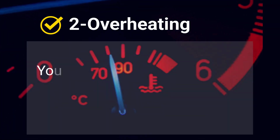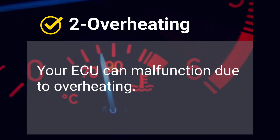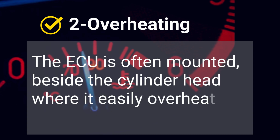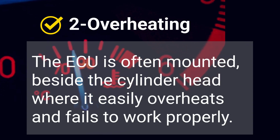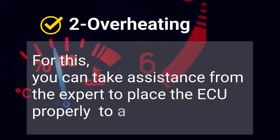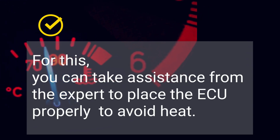Problem number 2. Overheating. Your ECU can malfunction due to overheating. The ECU is often mounted beside the cylinder head, where it easily overheats and fails to work properly. For this, you can take assistance from an expert to place the ECU properly to avoid heat.